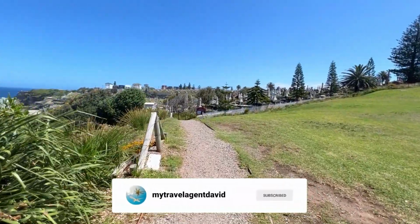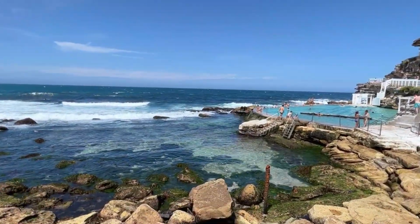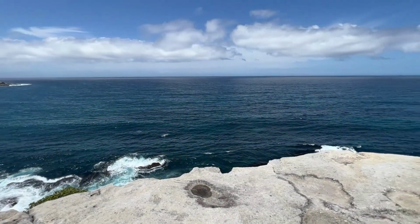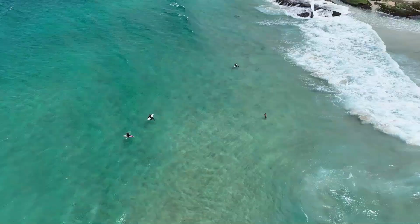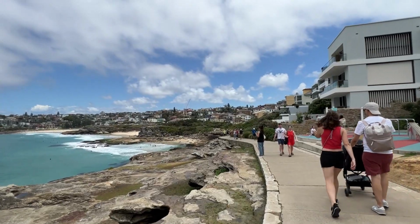And when you get to Bondi Beach, maybe you stop off at the icebergs and relax in the pools before you go to the beach. But Bondi Beach and Coogee Beach, that coastal walk, it's phenomenal. You'll thank me. Trust me.